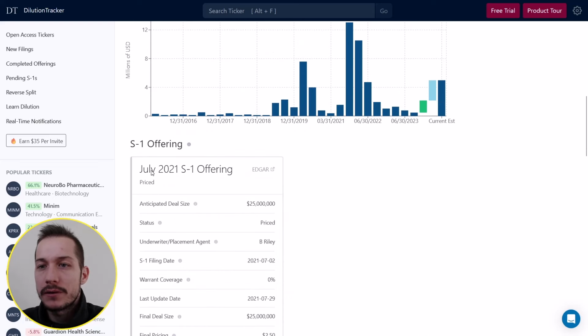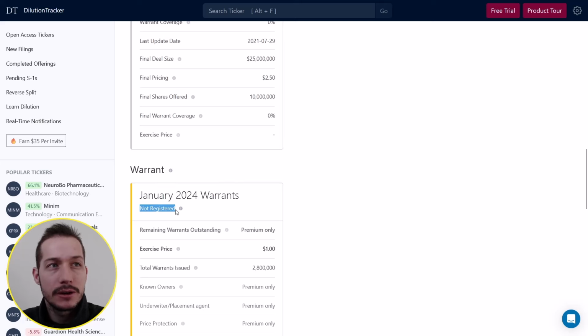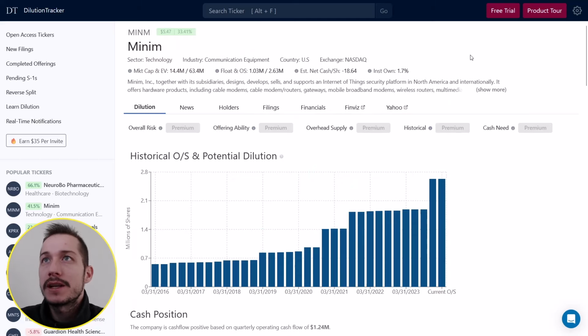There is an offering in July 2021. This was already priced in. If you go down a little bit further, there are January 2024 warrants, but they're not registered yet, so you don't have to worry about that. I was really worried about an offering on these multi-day runners like we've been seeing. So when it came to MINM, I was wondering, do I really want to be trading a second green day, because we've been seeing a lot of flushes lately. I'm happy to learn about this site and I'll keep checking it out.